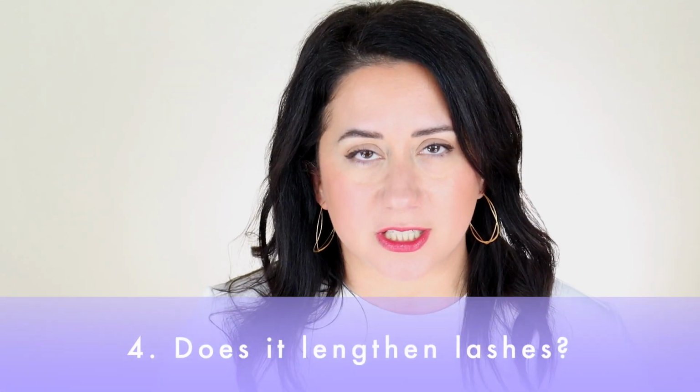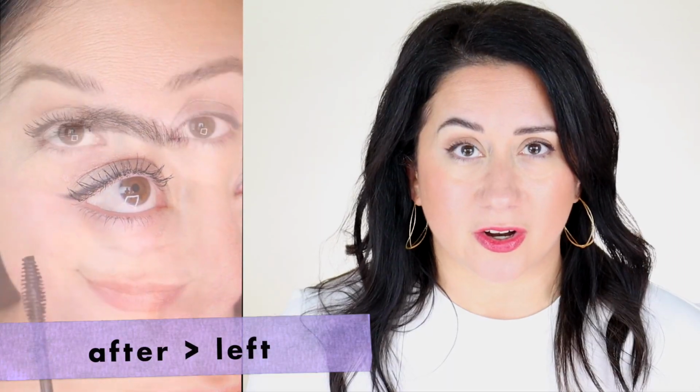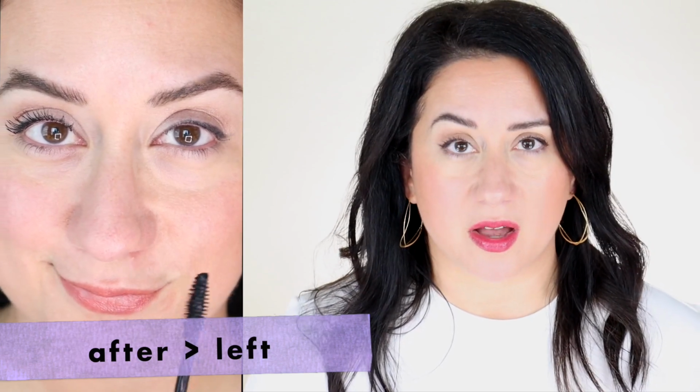I was a fan. If I'm comparing this to their previous mascara, this was hands down better for me. Received a 4 out of 5 on the scorecard for volume. Length and definition. It did lengthen. You'll see in the before and after that my lashes absolutely looked longer. That wasn't even fully built up. I started really building this a bunch more the more I used it.